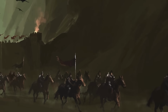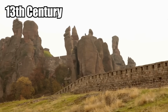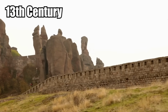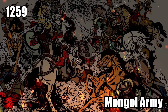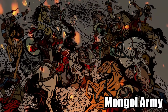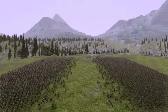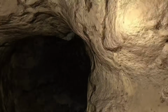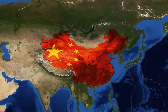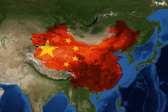This city was built specifically to be a defensive stronghold. It was erected in the early 13th century and fell before the century was finished. In 1259, a Mongol army showed up and decimated the Chinese defenders. The Chinese soldiers held off the invasion for as long as they could, thinking they were invincible up in their high city. But the Mongols tunneled beneath it and made their walls useless. It was part of the Grand Mongol strategy to control all of China.